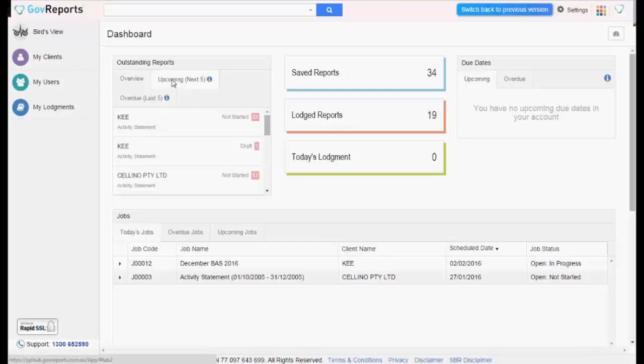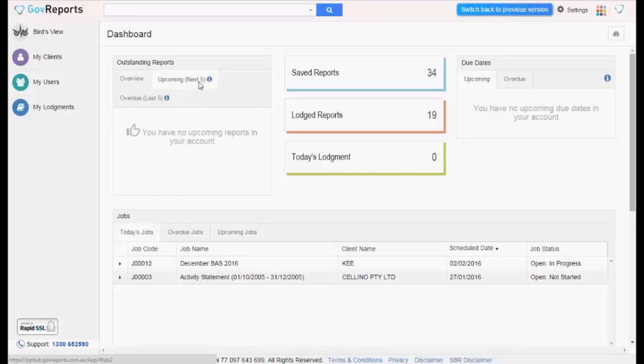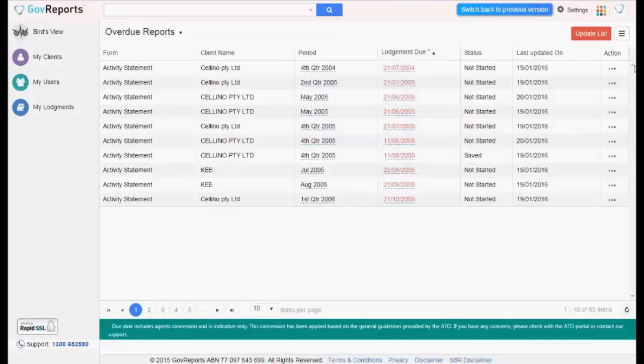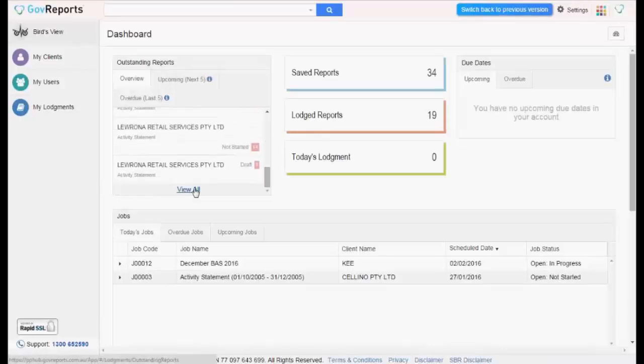Because the screen is limited, you can see the next 5, based on priority. I've got a question from Carmel: why don't we see a total of all the outstanding reports in the dashboard like the old versions? Yes, you can get access to that by going to outstanding reports or clients by client. Because this is a testing account, we don't have real things coming through. But if you want to view all the outstanding reports, you can click View all.